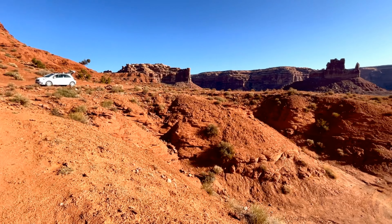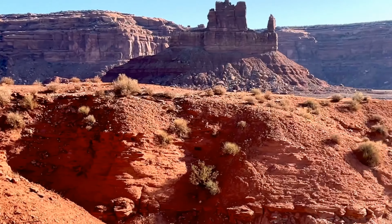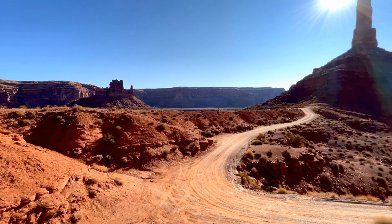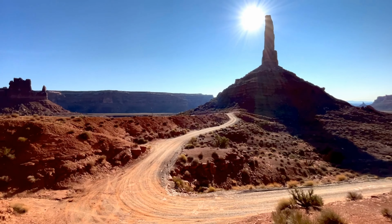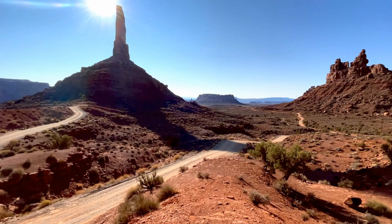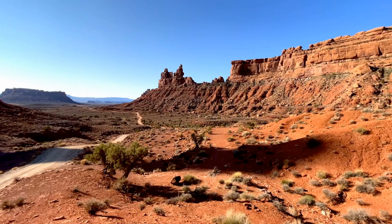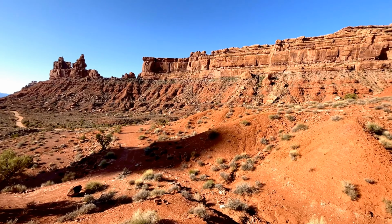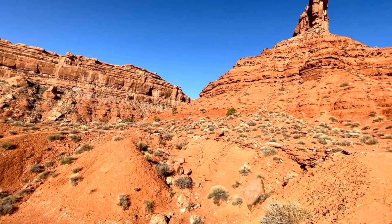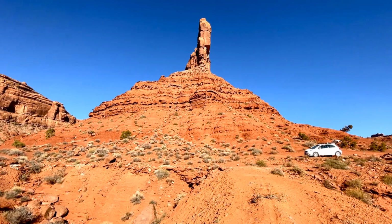So here's a 360 view in Valley of the Gods. That rock looks small, but it's huge. And then there is the road, and then there's this monster structure right across from me. This is pretty wild, how pretty it is. And this rock structure goes way up there. And that is where I parked last night and slept and enjoyed my days off.